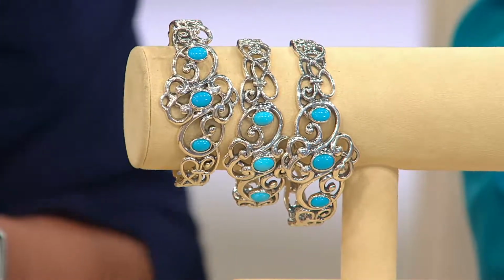And in this case, you just raved about this bracelet, so we're just thrilled to be able to bring it to you. As you can see, if someone is not as familiar with Sleeping Beauty Turquoise, what's the big wow about Sleeping Beauty Turquoise?